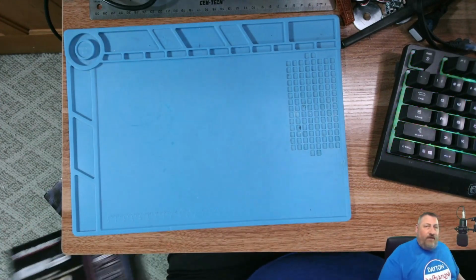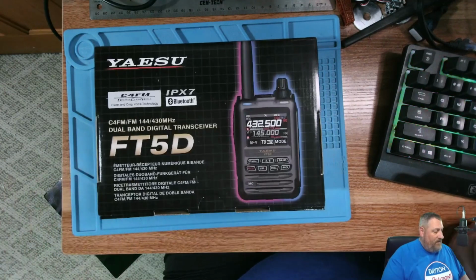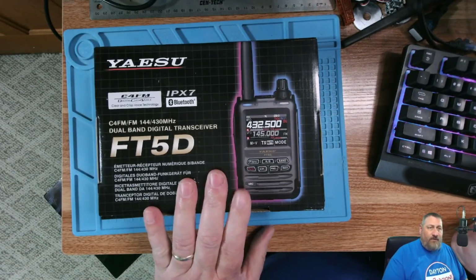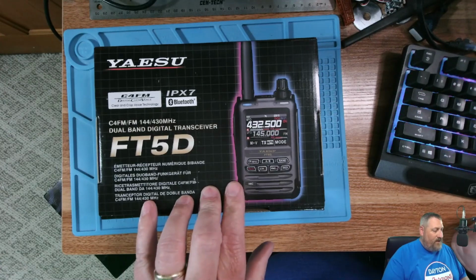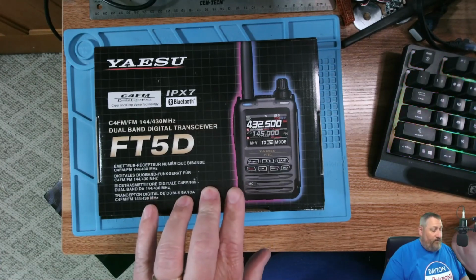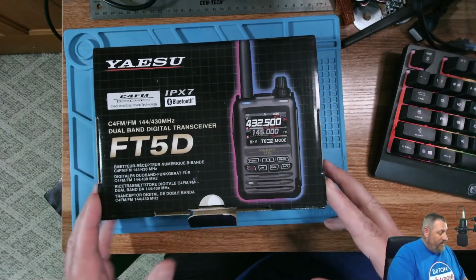Probably the best deal that I got. Obviously, there's quite a few that you've seen out there. I picked up my Yaesu FT5D. They had a good deal on these, on sale for $299 at HRO during Hamfest. So that was a pretty good deal.